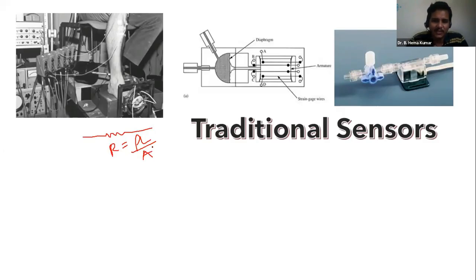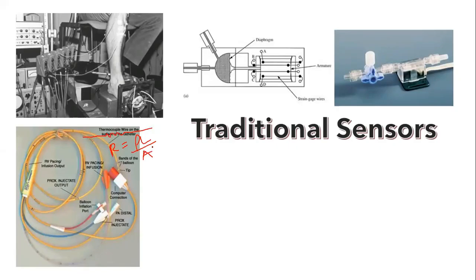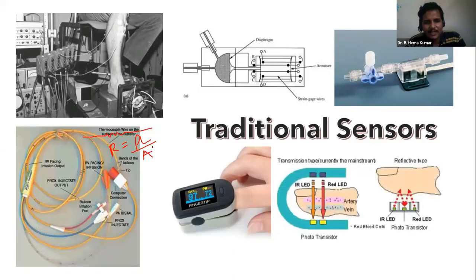That's how your resistance changes. So it's a simple sensor, and this is called thermodilution. This is again used for measuring flow rate, blood flow rate. And nowadays for COVID-19 we might be using these PPG sensors.